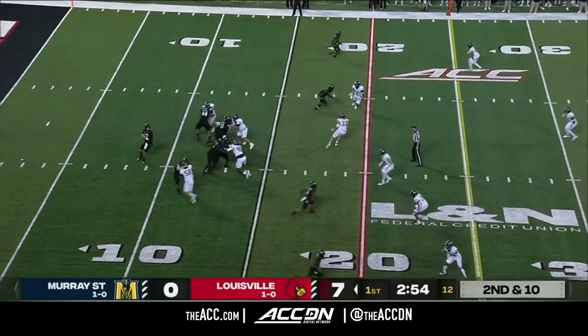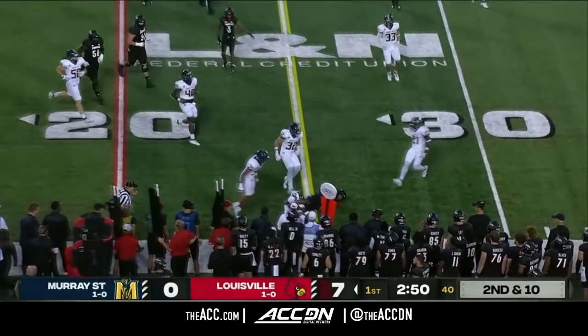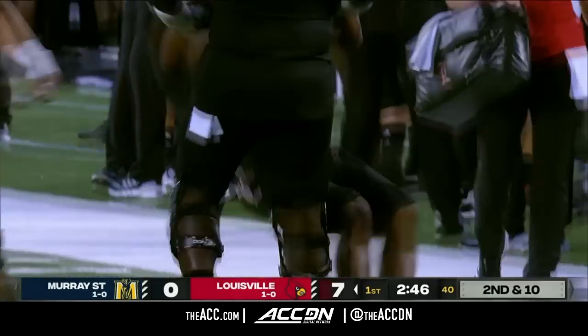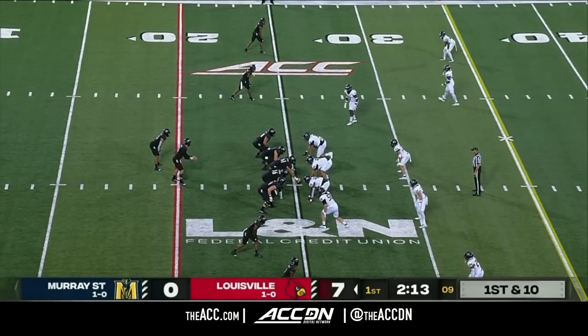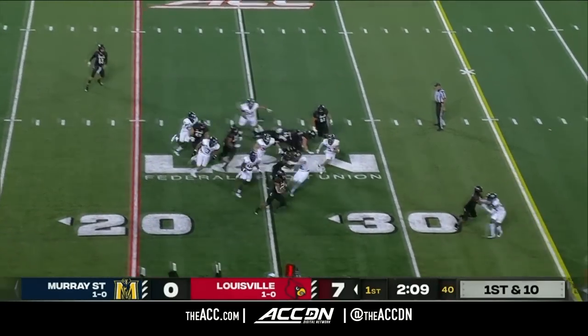Second down and 10. Easy pitch and catch here, hoping Thrash can do something after the catch, and he does. Stretches forward, and that's going to move the sticks. And he has so much talent at that quarterback position. It's just how can he develop with these receivers in this new offense?